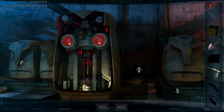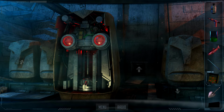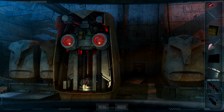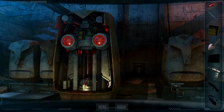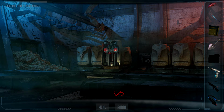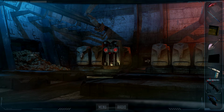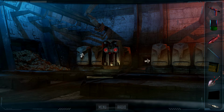This is where the weapons used to be. I don't want to install anything there. I need the room for myself. I can't use that to move rocks.